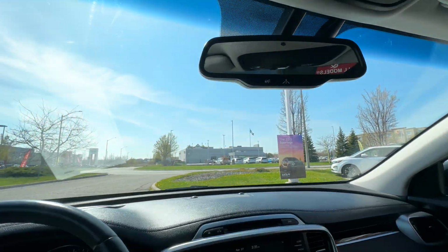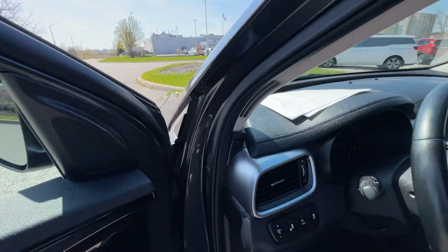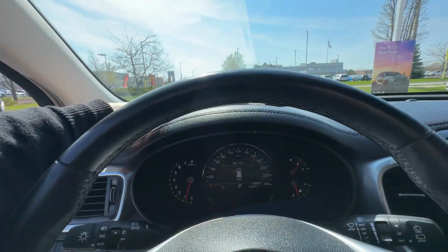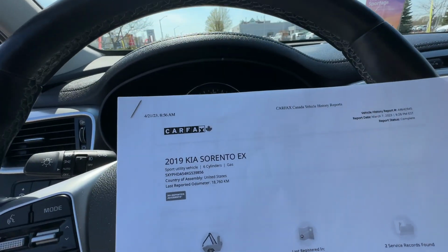That's right. Now let's hop out and just take one other quick view of the exterior, because I've been chatting. So oh no, wait, don't go near it. I'm dumb, I forgot, I got distracted. There was a car pulling in.